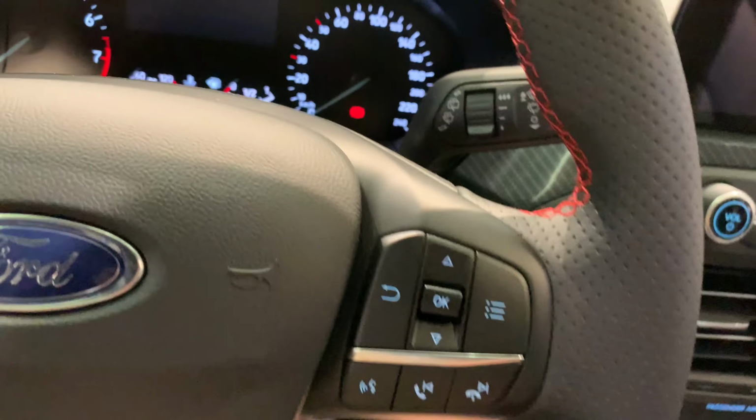So this is the new Focus. I'm going to show you the other versions in other videos, and let's just check the engine bay. As soon as I find where the latch opening is. And no dampeners, which is a shame. EcoBoost engine. That's about it, guys. So yeah, this is the new Focus.